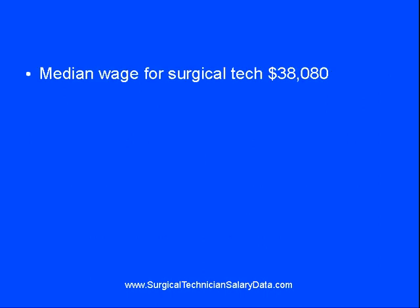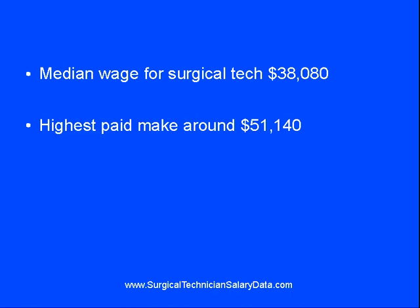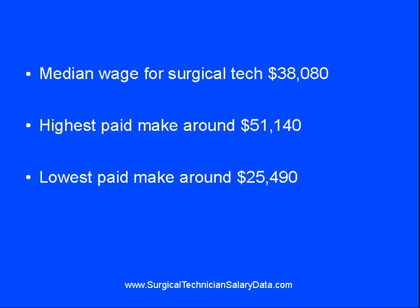According to a 2008 survey study, the median wage is around $38,080, with the highest paid techs making around $51,140 and the lowest about $25,490. With a large segment of Americans aging and the resulting rise in surgical procedures, this is a field which will offer a lot of job security.